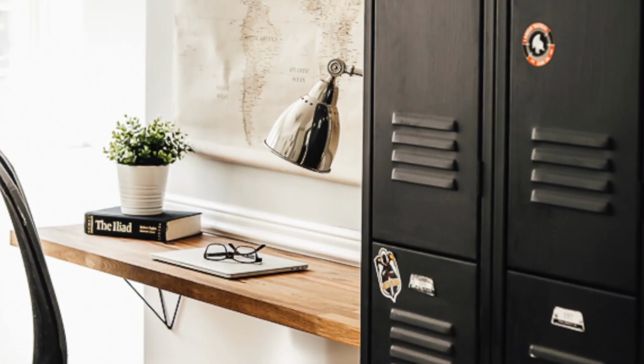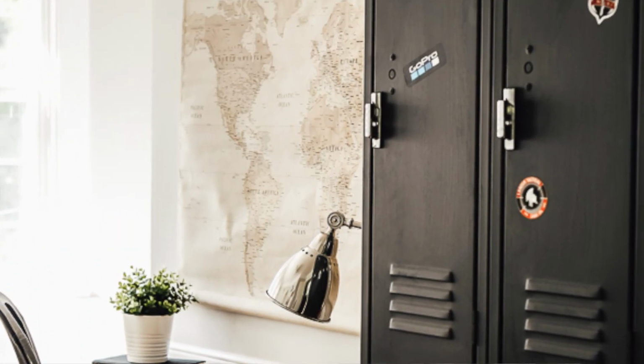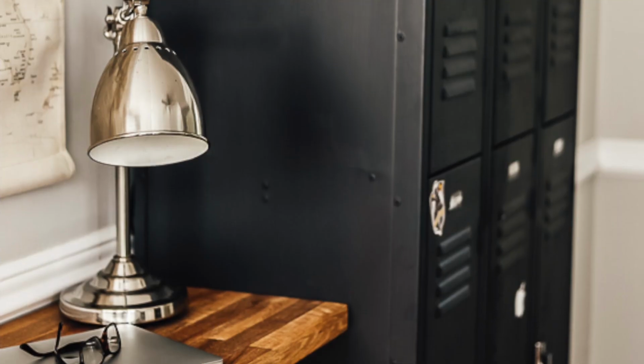So in here I have a bed and I have a desk and I have lockers. So that was what we came up with to make this room work, and it does work. It's super cute and functional and makes me happy and it makes my son happy. So let's break it down here. So first off, we have the lockers. Now I have a video and a blog post on how I painted these.